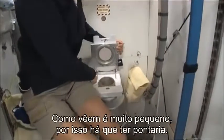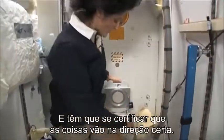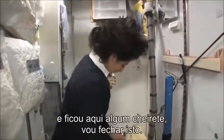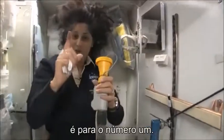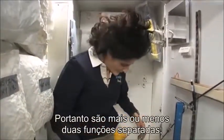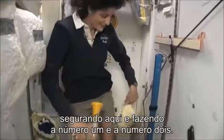But you see it's pretty small, so you have to have pretty good aim to make sure things get let go in the right direction. And it smells a little bit, so I'm closing it up. And that's of course for number 2. And this guy right here is for number 1. So they're two slightly separate functions, but you can do essentially both by hanging on right here and doing number 1 and number 2.